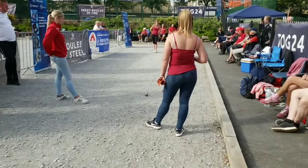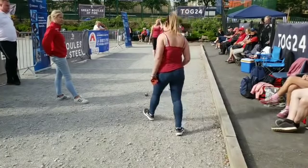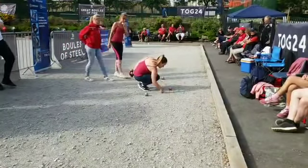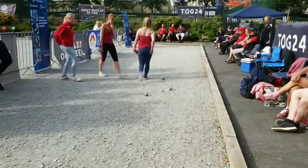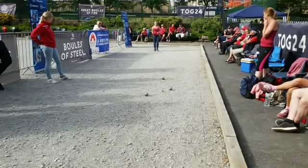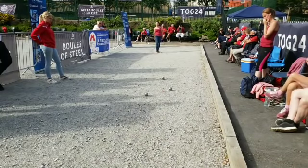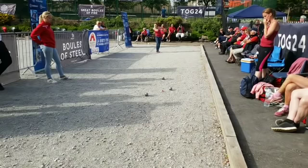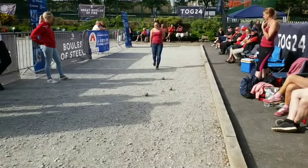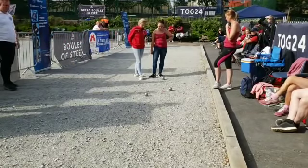So ruling out the option of shooting a jack, Lisa's opted to point and has come up short. So looks like Emma might have one go. She's only going to have one go if that is what she is playing for. And she's only got 2 balls, and needs one in hand to prevent the other team from scoring. It's a great effort. Unfortunately, it's just gone long, just gone behind. About a ball's width from getting the jack.